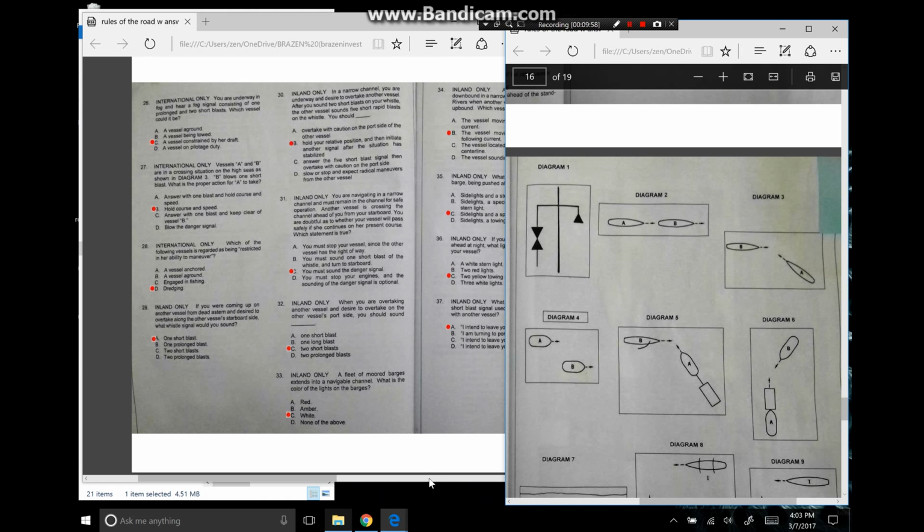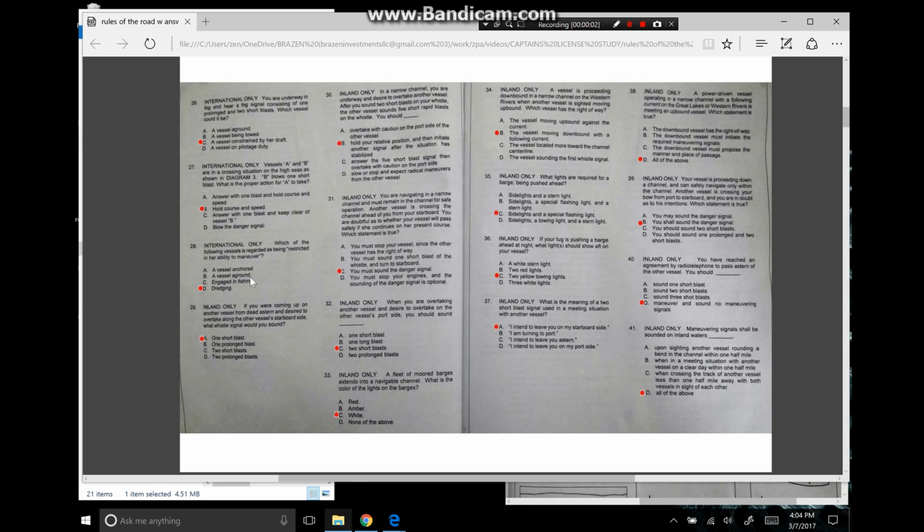Number 28. Which of the following vessels is regarded as being restricted in her ability to maneuver? The answer is D, dredging. Number 29. If you were coming up on another vessel from dead astern and desired to overtake along the other vessel's starboard side, what whistle signal would you sound? A, 1 short blast.